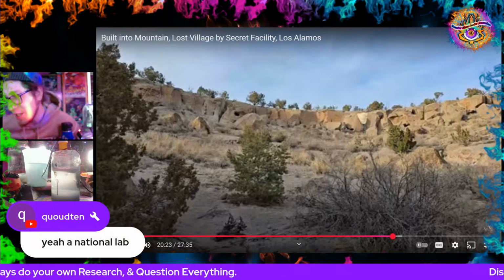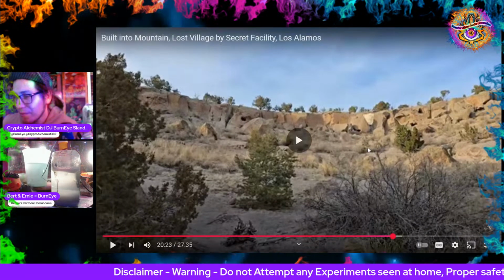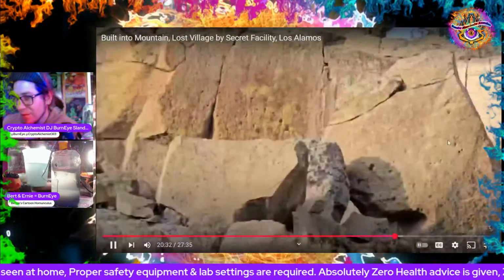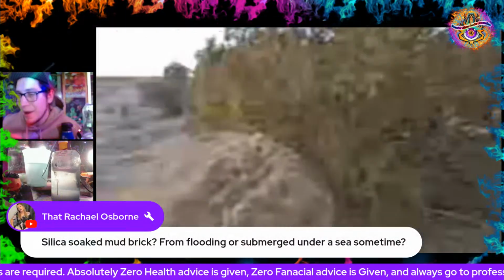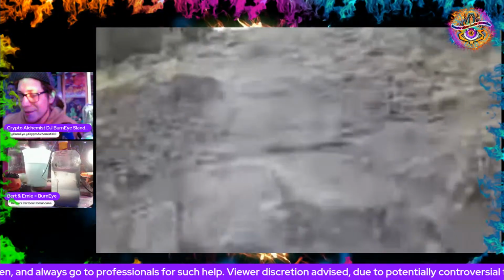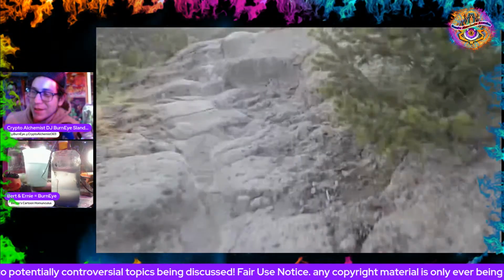So what else did they blow up? And how much ancient pre-existing underground infrastructure are they using? Look up there. Because look at this. Boom. Check that out. This is Paul Cook's work, only this is Los Alamos. Not Malta, not the UK, not Egypt, but it is close, writing on stone, in comparison to those other places.